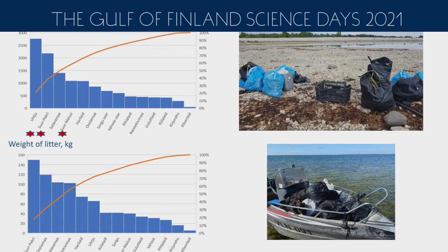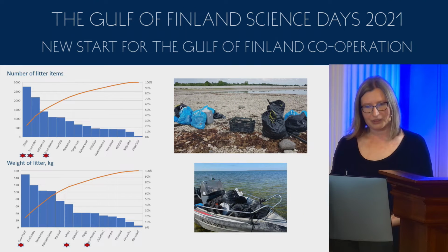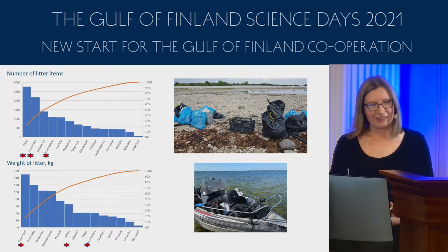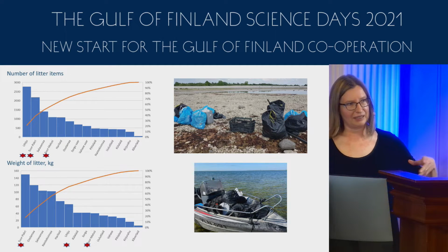And if you look island-based, then most of the litter items we found in Uhtju Island, which is located in the Gulf of Finland, in Suur-Pakri Island, which is also located in the Gulf of Finland, and Suur-Malotsi and Salavamaa Islands. But if you look at litter weight, then most came from Suur-Pakri Island. This island is just at the entrance, and it's a large, stony area.